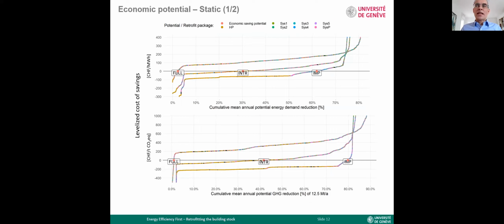Now we come to the results in terms of the static approach. So this means that we are not yet accounting for area which is available over time. So we are taking the total floor area and assume it can be retrofitted overnight. And if we do so, we determine this energy efficiency cost curve, we see that the full approach, as expected, is rather expensive. So we have positive cost. We have only a small bit where we have negative cost. The improvement approach is the most attractive, with quite a bit of measures with negative cost. And then it becomes only positive, whereas the intrinsic approach is somewhere in between.